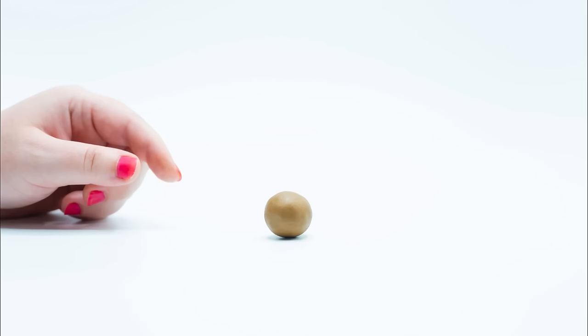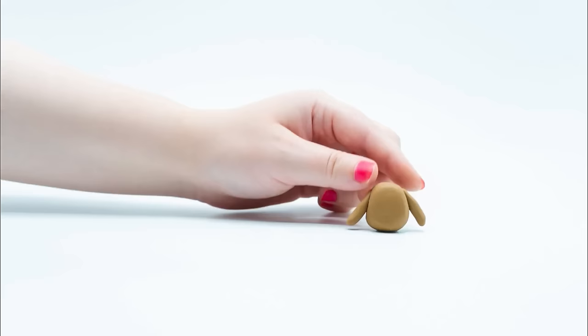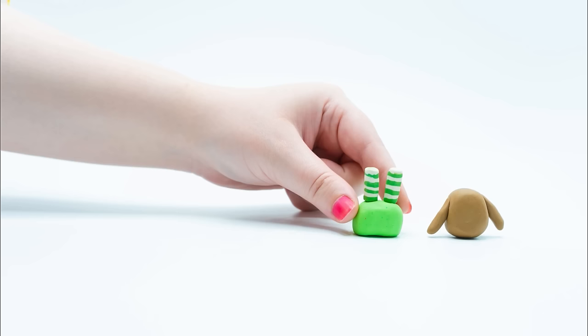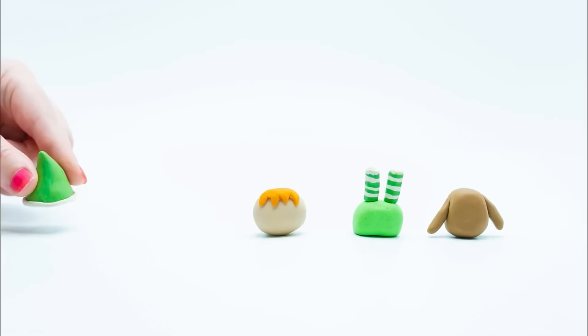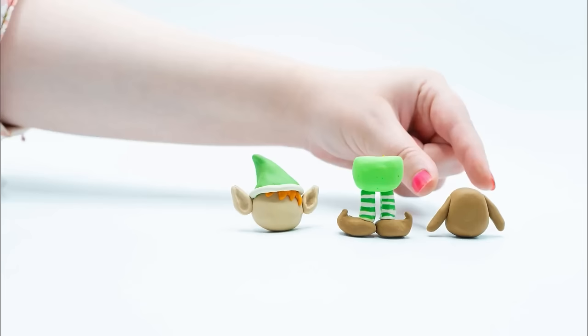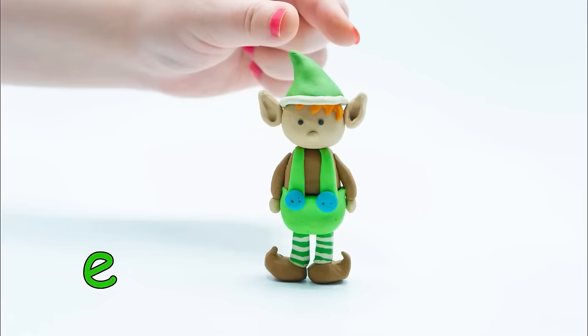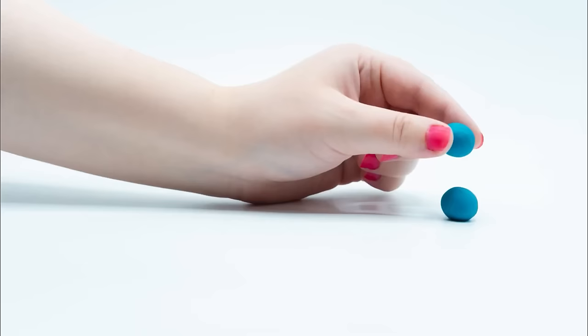Put an L after the letter E. Can be found in one place. Earth.